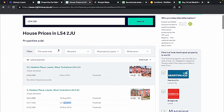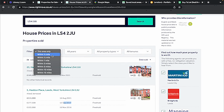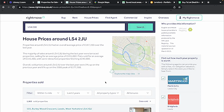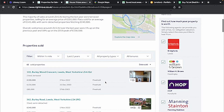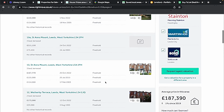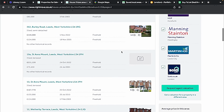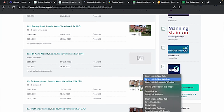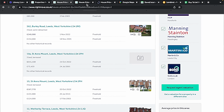When you're doing analysis, I'd say up to 2 years, and usually within a quarter of a mile. Don't go much beyond that. Also, you need to look at the style of property. Just a quick tip there: just because yours is a 3-bed and another one's a 3-bed, in some areas that could be hundreds of thousands of pounds of difference in price. So just make sure they're as similar and like for like as possible.